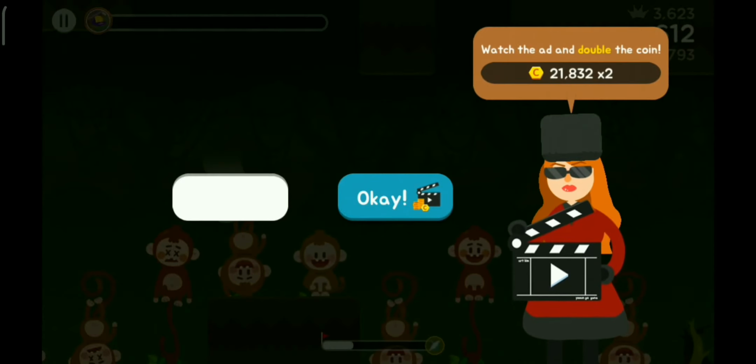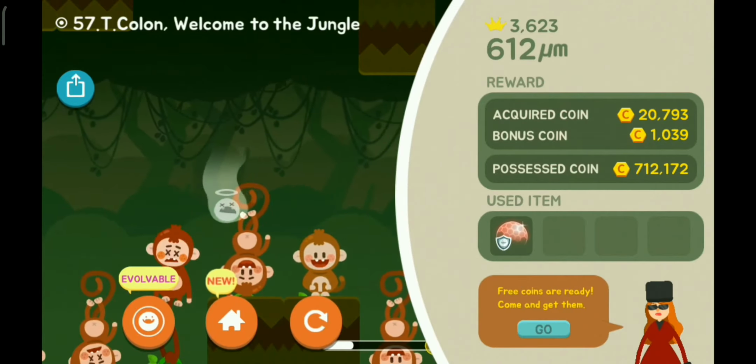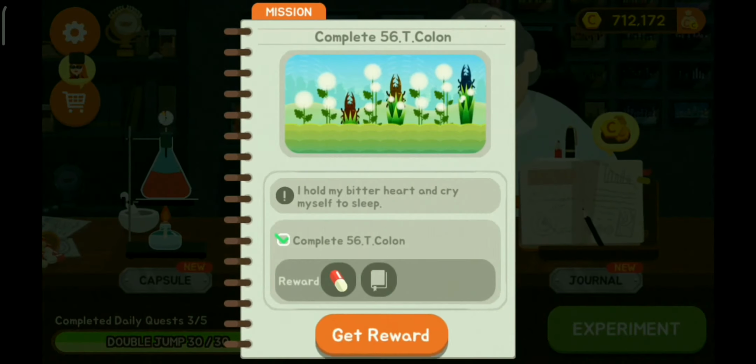Yep, and I'm dead. It's very difficult for me to concentrate on 57 transverse colon because my mind is like, you cannot do this. And I'm like, no, you can. But whatever, we finished the 56 transverse colon, so that's good enough. Let's go read about this.